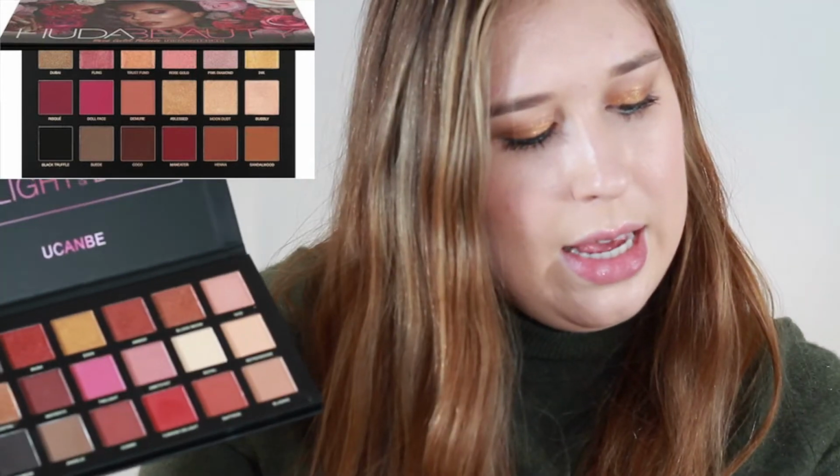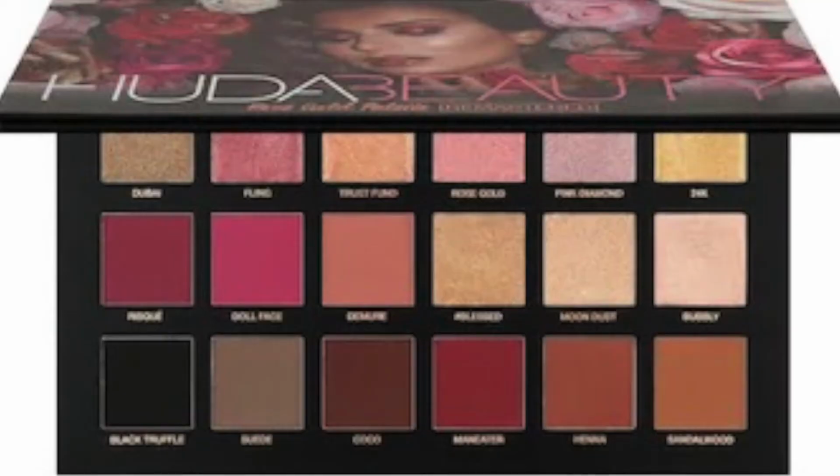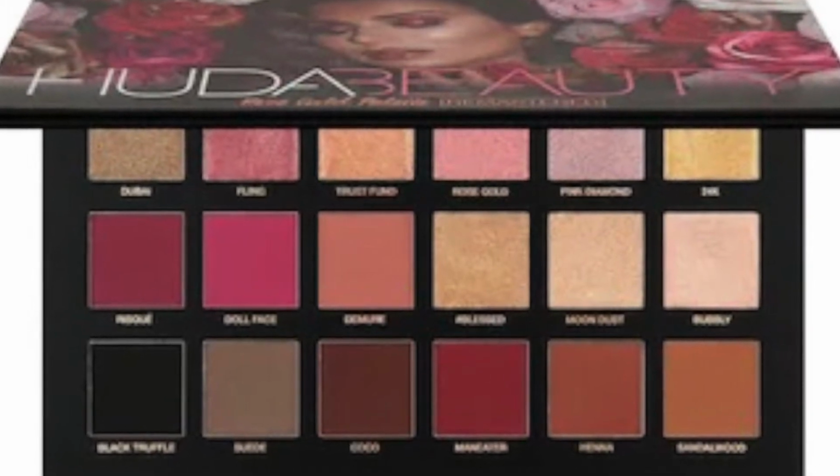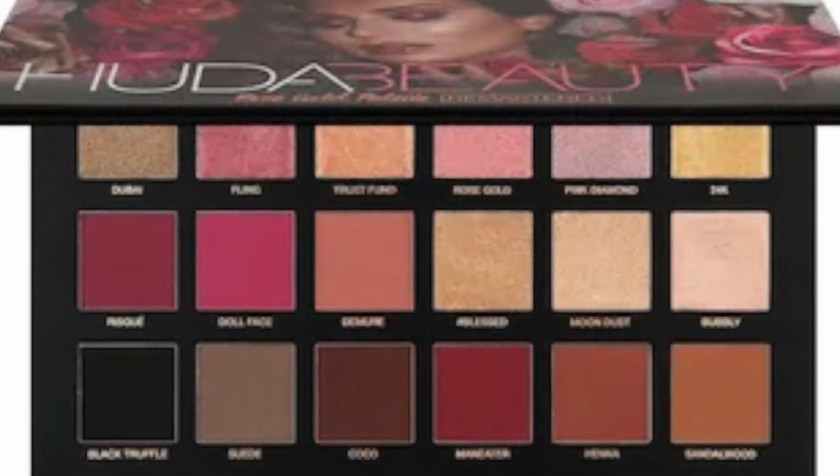This one is $15 US, so you save a lot of money by buying this one. I got this one from Amazon, so it was super easy to deliver, so I would actually recommend probably this one over the Huda Beauty one, just because you save a lot of money. But the color story itself, you have a lot of really pretty reds in here, golds.